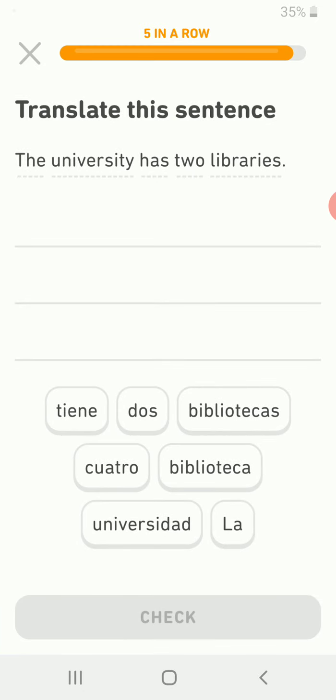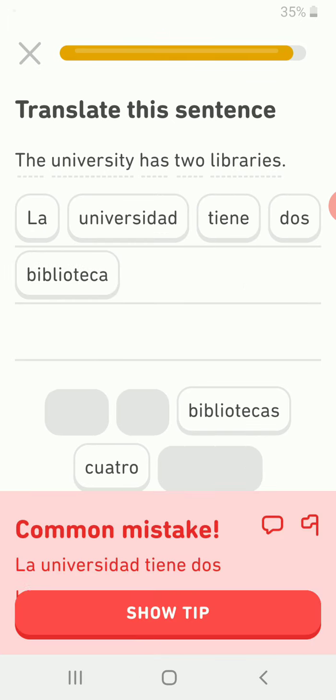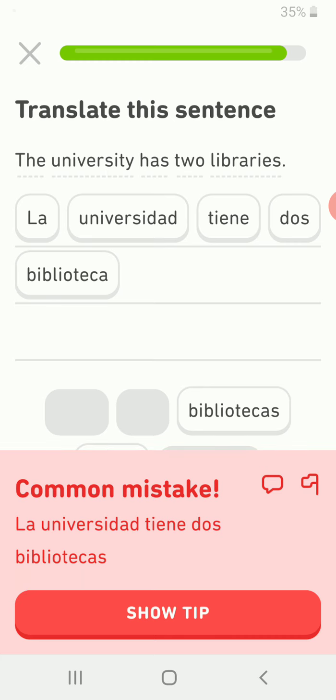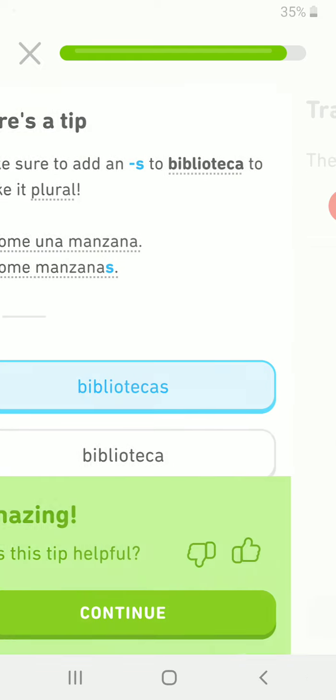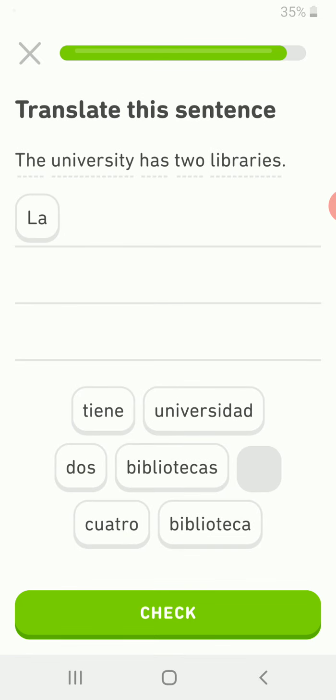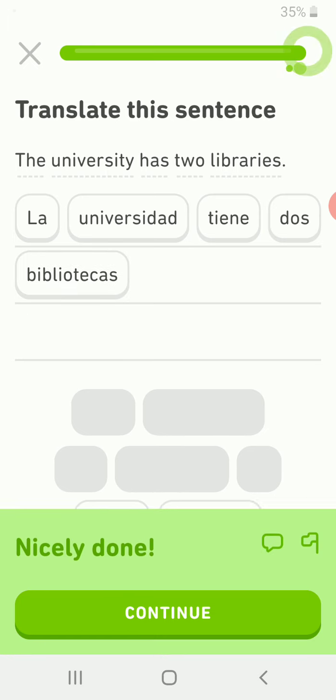Okay, and here we have to translate. The university has two libraries. So la universidad tiene dos bibliotecas. Oh, that's a problem. If you say dos, it's plural. Of course, you have to add the s. So this is a tip here. Make sure to add the s to biblioteca to make it plural. Él come una manzana. Él come manzanas. Okay, dos bibliotecas. All right. So la universidad tiene dos bibliotecas. Okay.